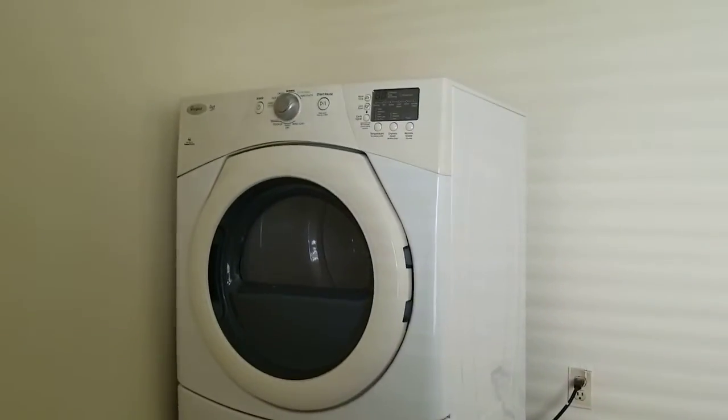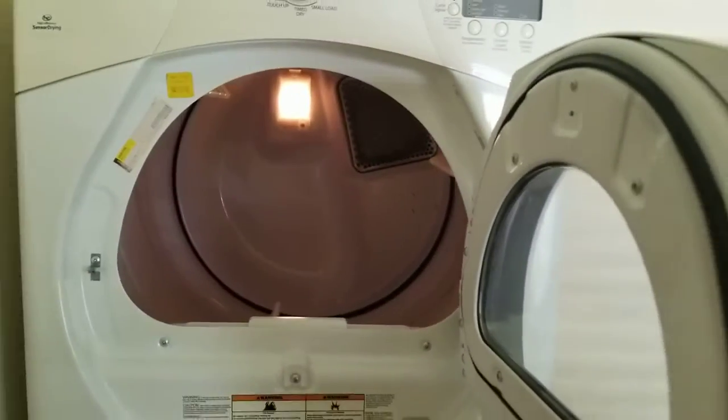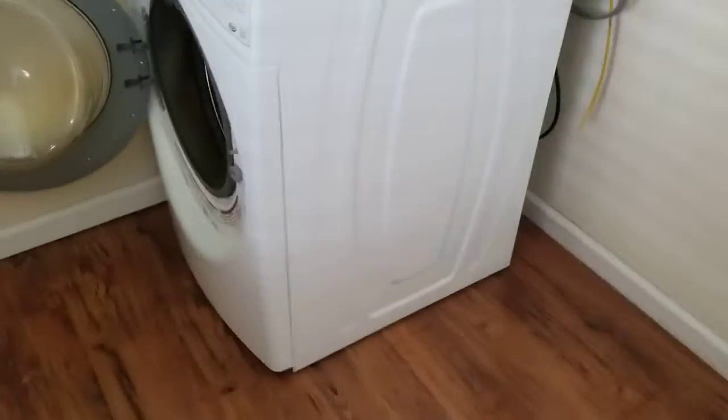Dryer is going to be right here on top. Again, showing some wear and tear just from age and use. Filter is going to be right here on the front. All looks good there. No problems there. And the ceiling in here does have a few paint marks on it, but no problems.